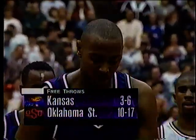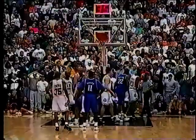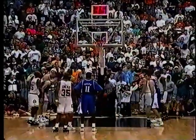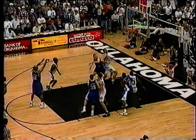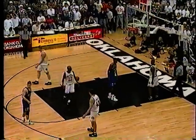Sean Pearson to the line. 64% free throw shooter. First one's up, and he got it. He's got eight. It's 60-49. Cowboys by 11. Kentucky Sutton came back to Oklahoma State. These battles with Kansas have been down to the wire. I mean, hard-nosed stuff. Second shot's up, and he got them both. He's got nine. And now it's a 10-point Cowboy lead.